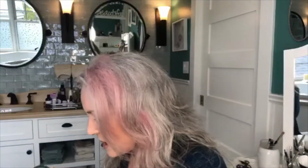I'm gonna do the other side. Okay. Little bit on there, not too much. Now you can use a matte color instead of a shimmer. I got more on that side than I did on the other, so I'm gonna balance it out a little.